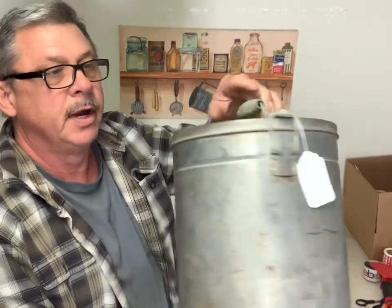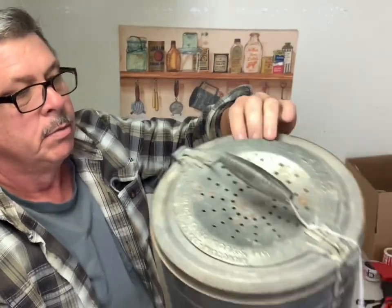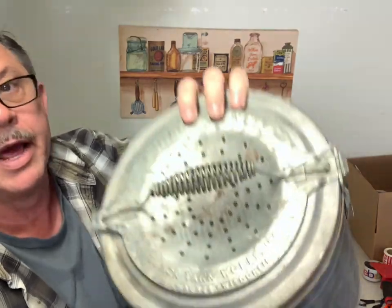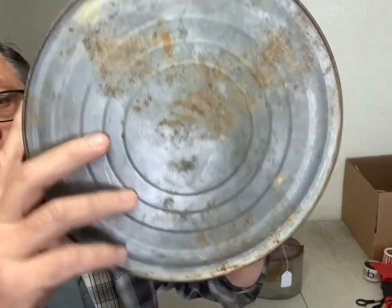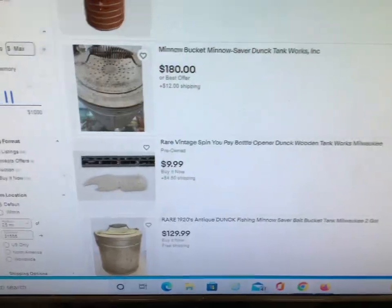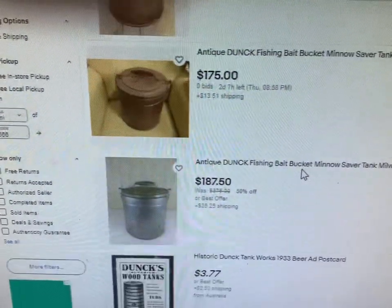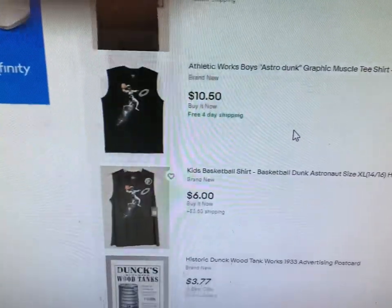And here's the second one that I bought. $29 is what he was asking. This one is missing one of the latches. See the latch that holds the top on? It's missing over here, so that'll hurt the value of it. This one's got the name on the top of it here, embossed. I looked this one up also. It was easy to find because it had the name on it. There's one just like mine. They're asking $180 for that one, $130 for that one, $175, $187, $260. All those are just like mine.